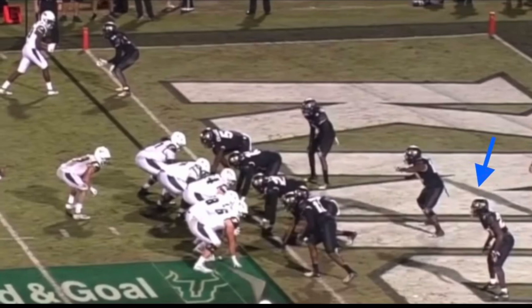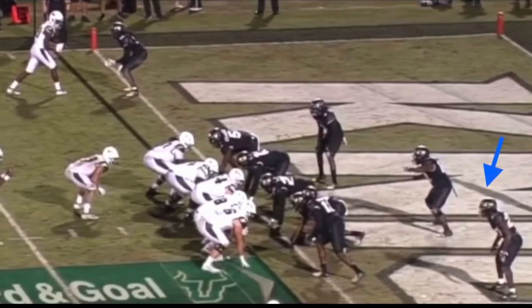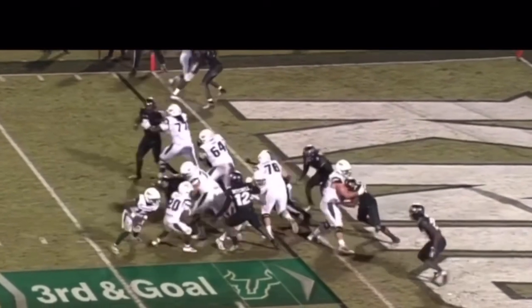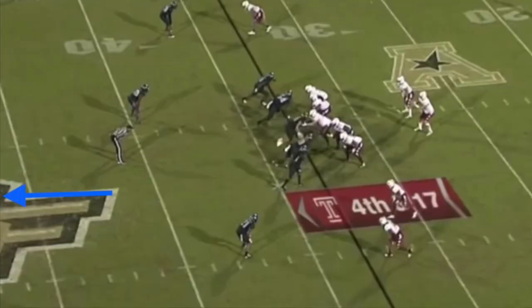More versatility here on the goal line. He's going to diagnose. He's going to read his key almost like he's a linebacker here. And he's going to step up and make this play on the read option. Stops the quarterback in his tracks. And they got another down to play with.